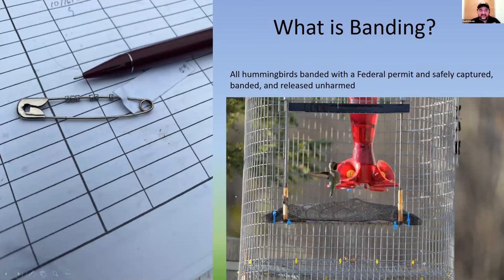And that is pretty easy to see on a robin, but when you bump down to the size of a hummingbird, you can see from this photo, the bands are microscopic. And while hummingbirds are a lot tougher than you'd think, they are pretty fragile, and thus it really is important to have the special training.